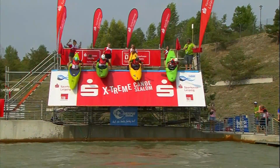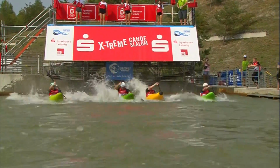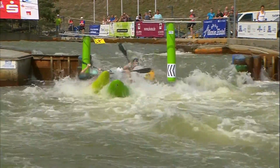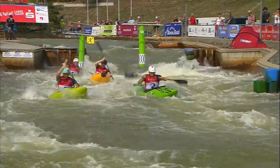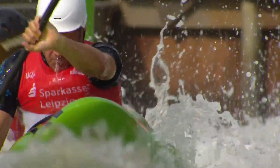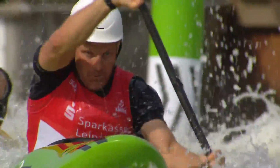So we've had a really warm welcome from the German crowd here in Markkleeberg in Germany, and here we have the start. And look at that, all hustling and bustling into that first gate. But from the start, there was not a lot to separate the two qualifying for the semi-final, and that is Max Carlsen and Tren Long.